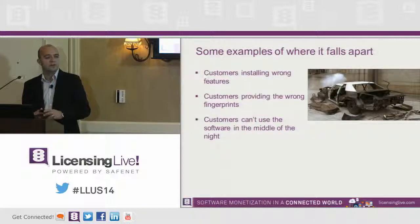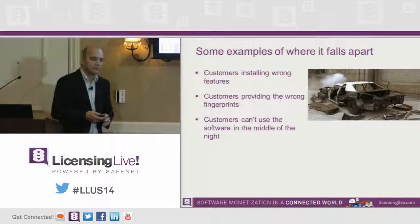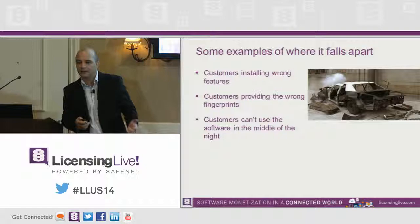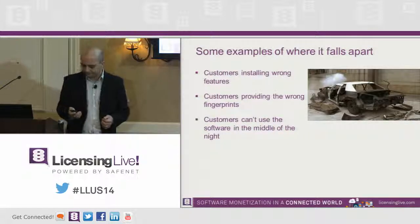And then customers, okay, it sounds like a weird one. Customers can't use the software in the middle of the night. Well, your middle of the night might be the middle of their working day if they're in Osaka, or somewhere like that. So automation means that they don't have to be speaking to you to get the licenses. And getting a license means being able to use the software.